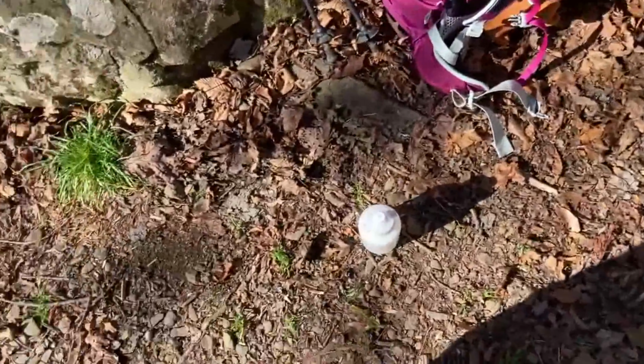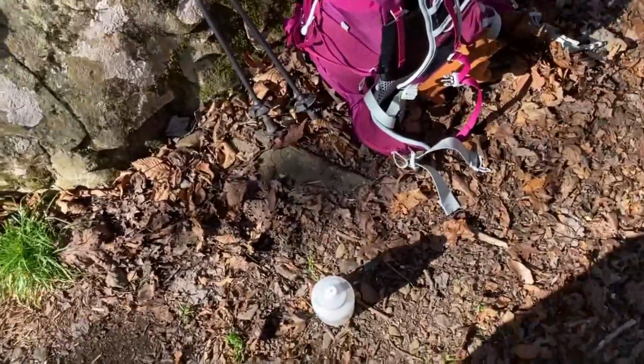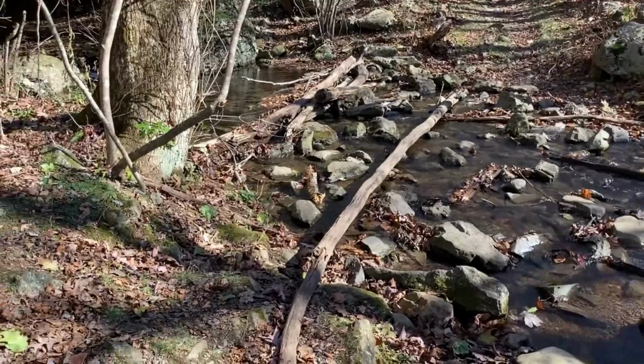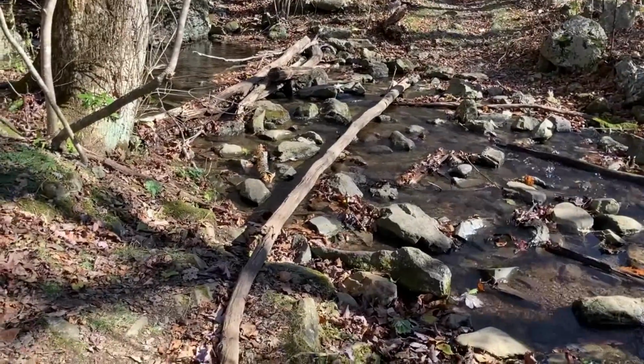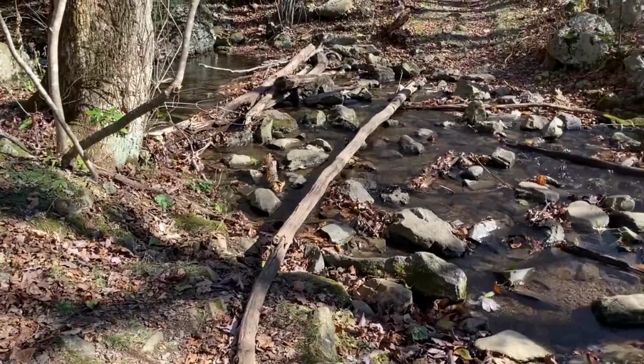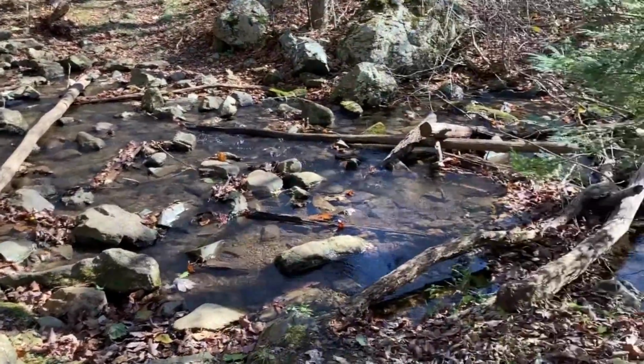I'm gonna wait a little to drink this because I just drank a lot of water and I don't need it, but we did it. All right. Now I just have to cross this. There is a branch, some rocks. I'm not so much afraid of the depth, but it's very cold.